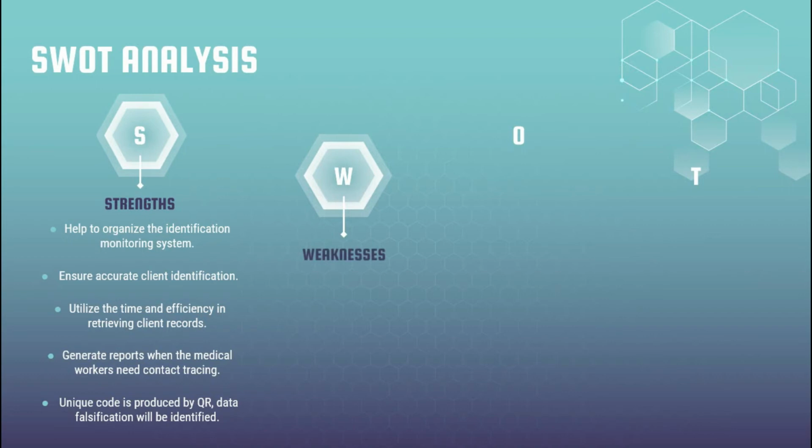For weaknesses, first is, there will be a redundancy of information in records. Second is possible to forget to time in and time out. And lastly, possible the QR code cannot be read.